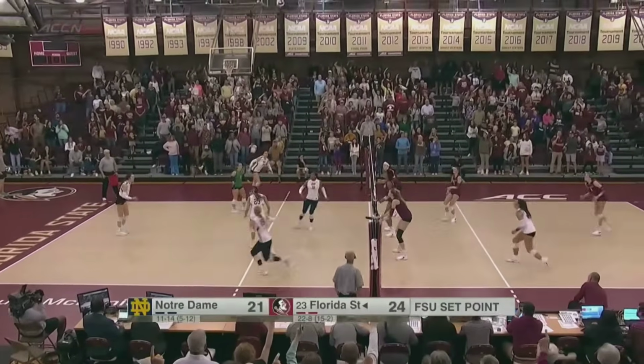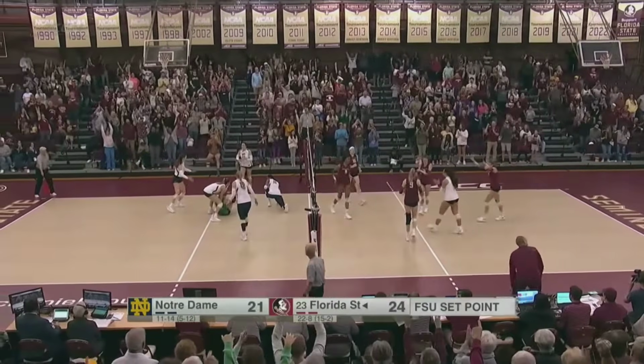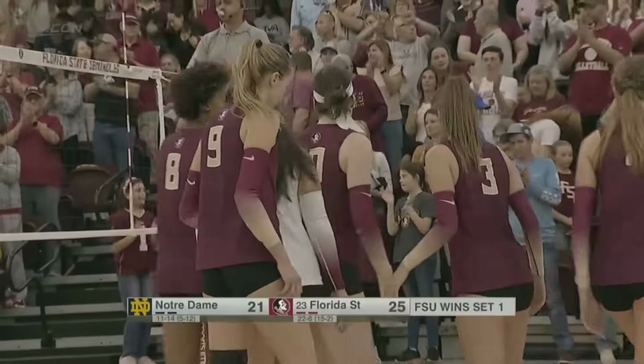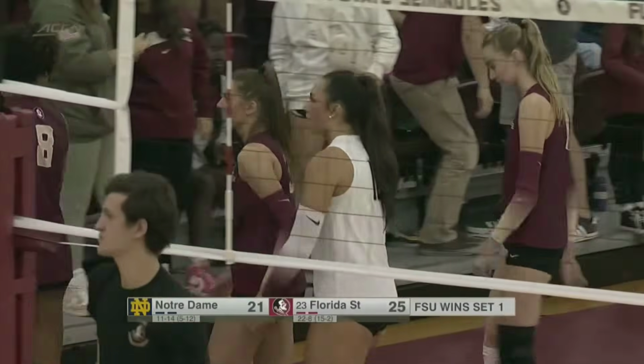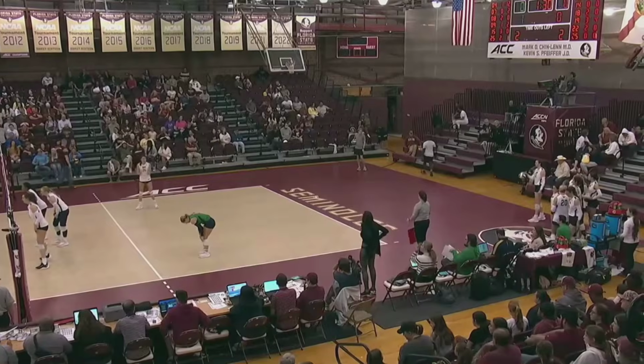Lewis off speed. Lang rejected, and that'll do it. A 5th block in the first set for the Florida State Seminoles, who win it 25-21. And I think really an excellent start to ACC Championship Saturday for the FSU program.